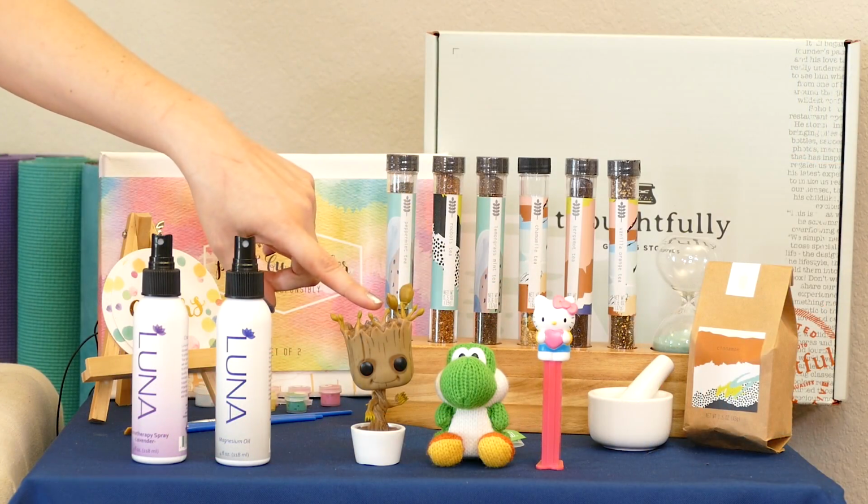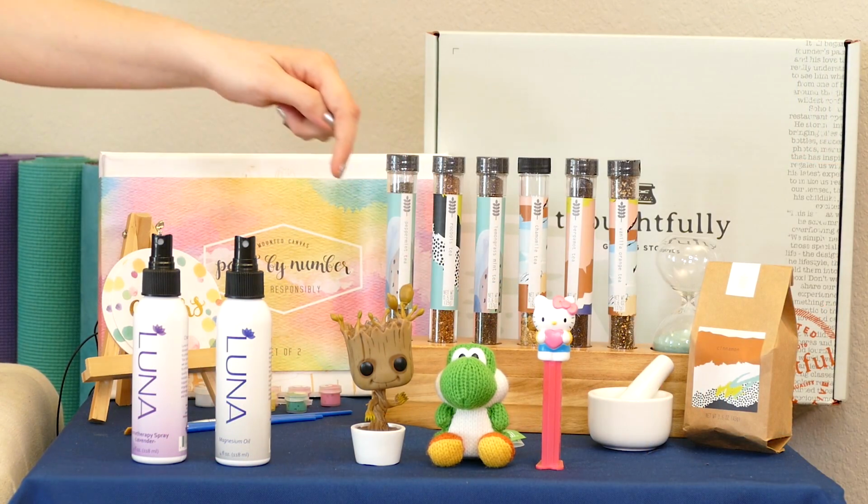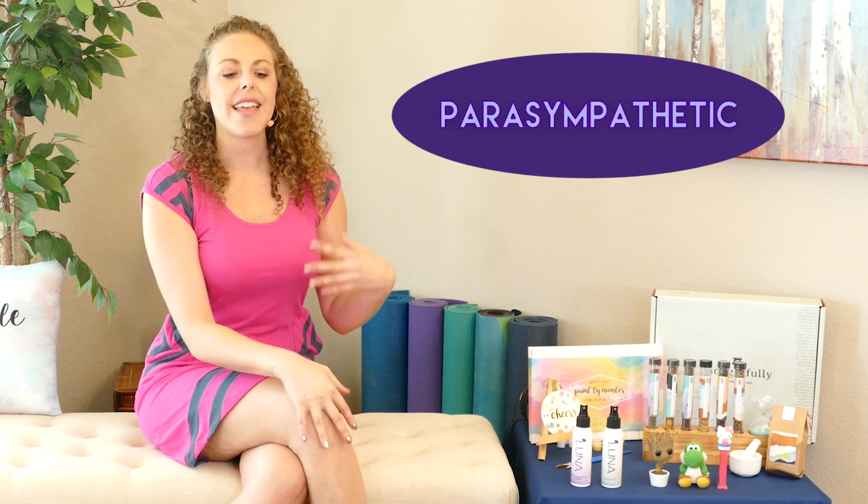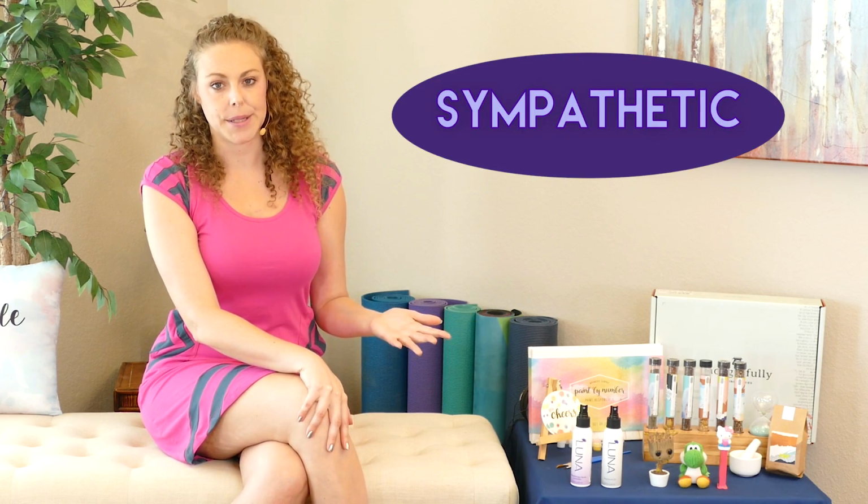So in the last video, I talked about cuteness and why cute things like Baby Groot and this little adorable Yoshi and anything Hello Kitty actually helps to improve our health overall by stimulating what's called the parasympathetic nervous system. So essentially, the body has a part of the nervous system for rest and relaxation, the parasympathetic nervous system, and then the fight or flight part of our nervous system, the sympathetic nervous system.